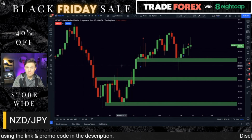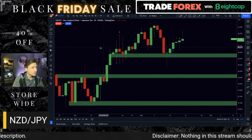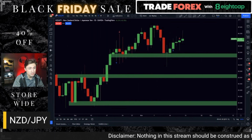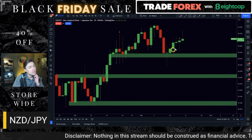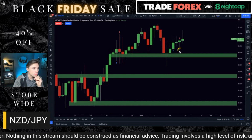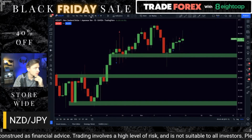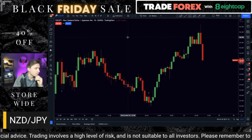I mean, this to me looks pretty healthy. We've been putting in those higher lows. This is a market I'd like to be on the long side of. In fact, I was on the long side of. I bought and then intraday got wicked out of a trade just before it ran off without me. But it looks like we might be getting a second chance here.